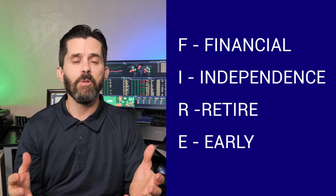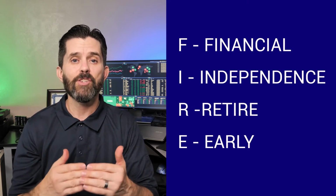Right now, this financial independence number is very popular amongst a community called the FIRE community. FIRE stands for Financial Independence Retire Early. So the FIRE movement teaches this very thing. When you take your total expenses for the year, multiply that by 25, and then that's the number that you need to obtain in order to fully be financially independent. Well, how long is it going to take you to get to that number?